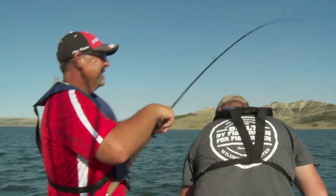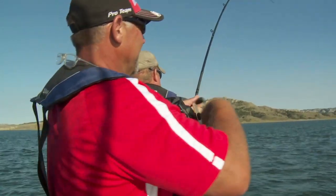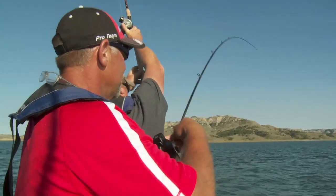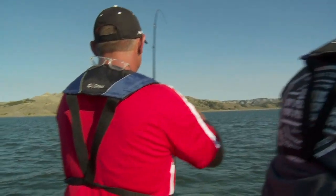Fish. I don't know. How you looking? He's acting funny. He's not as docile. That big fish that I had on was kind of docile. I'll go under here. Yeah, it looks like a walleye. Nice walleye. Is it? Yep. You sure? Sure. Yeah.